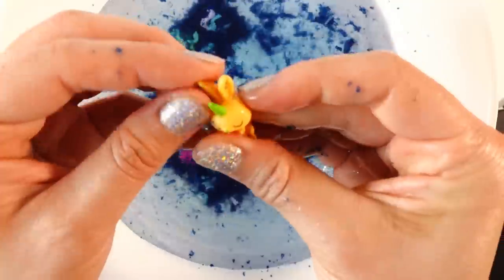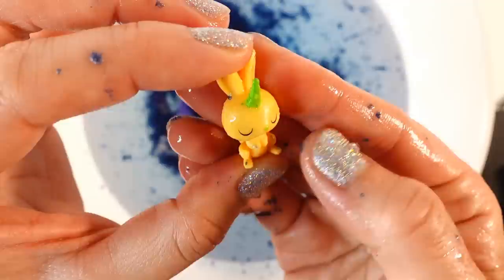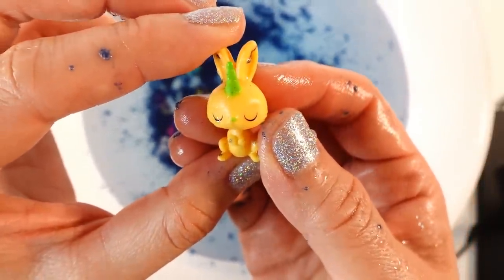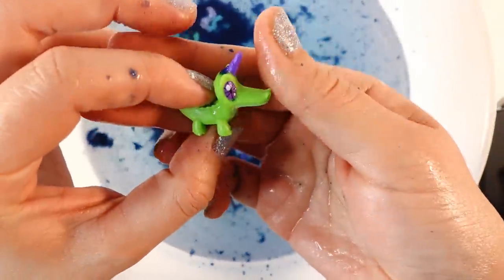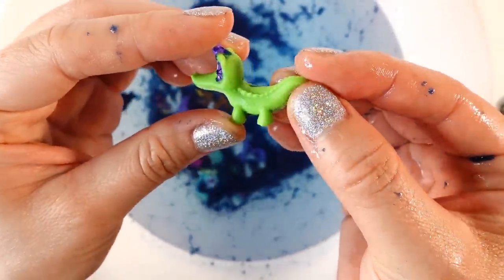Okay, next! Oh, look! We have Angel, an orange angel, or maybe just an orange bunny with a green nose and green horns. Next, we have Gummy, and this is a regular green Gummy, but with purple horns.